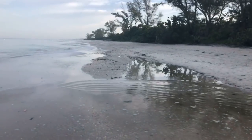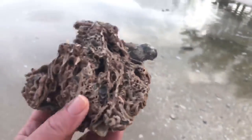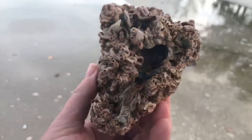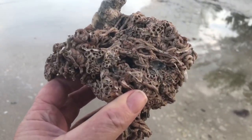Well, here's a big old chunk of worm rock. That is a big piece of worm rock here on the beach. Wow. That is huge.